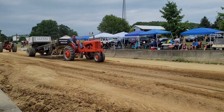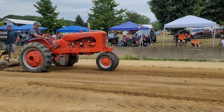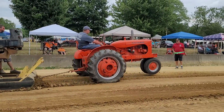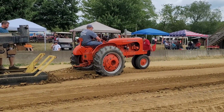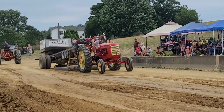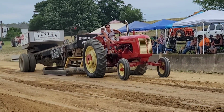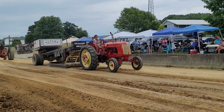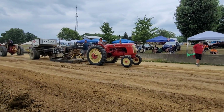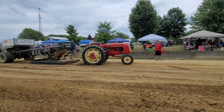All right. That's a thunderous WC. And I want to see where he stops. Almost dug him a hold of China. Another husband and wife team pulling a Cockshutt. We've seen this tractor pull over the years and do some winning. Cockshutt 30 and it's thunderous. Uh-oh. Getting it. And that's hitting it.